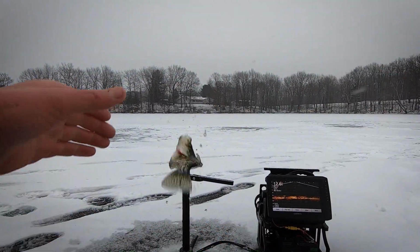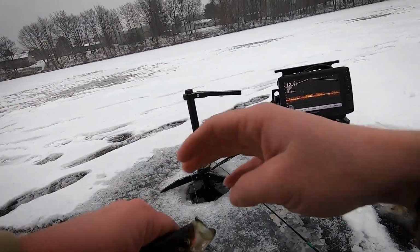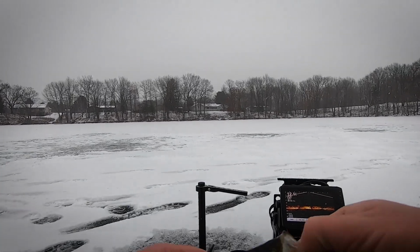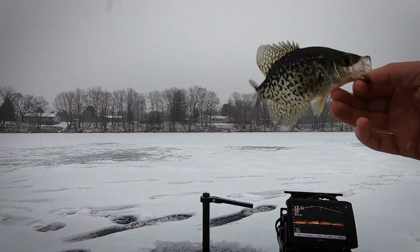Alrighty. Well, I think this is going to be the last fish. I'm getting hungry. It's time to cook some fish up. We caught plenty of fish this morning. Got some decent ones for the catch and cook. Nothing absolutely gigantic. Jason did catch that really nice one before. That one's probably closer to 13, I would bet. But I caught a lot of these small ones.